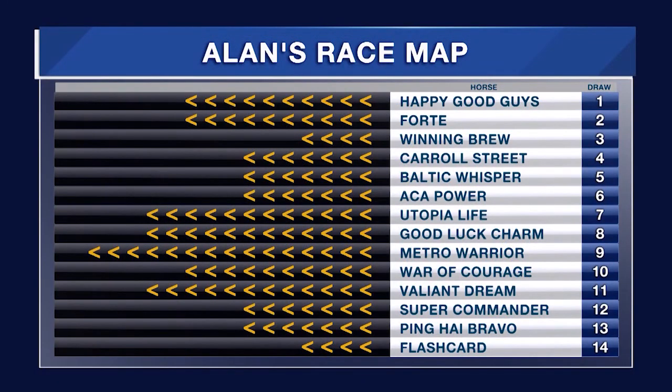And when we look at the map, it's good to know that the inside draws aren't as poisonous as they once were, because it's an interesting 1,000-metre race here. Not an awful lot of speed for a short course sprint, and that means that the field is probably going to remain fairly compact, and the horses in 2 and 4, Carroll Street and Forte, are going to be pretty much having to run their race, I think, out in the centre of the track.